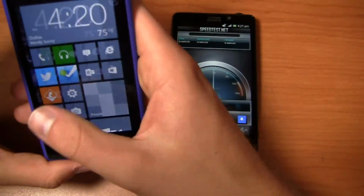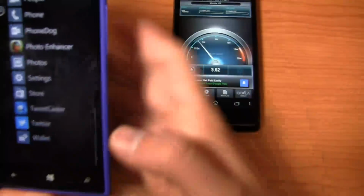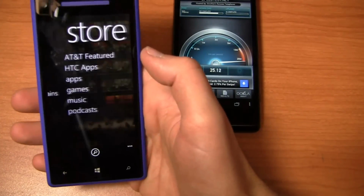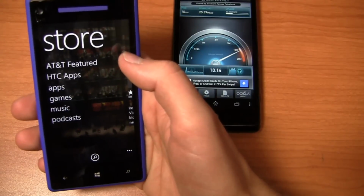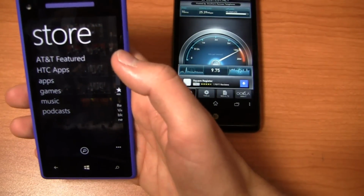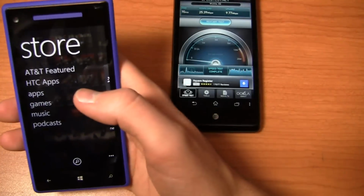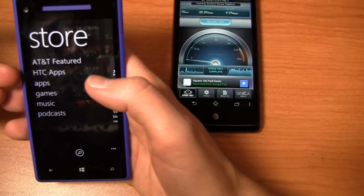And while we're doing that, we're going to take a look over here at the Microsoft Store. So I'm going to let that run in the background so you can see that. Over here, now they're rebranding this as the Microsoft Store. No longer is it called Windows Phone Marketplace or anything like that. So I can come in here, or Microsoft Store rather. I've got a couple of different stores within stores. I've got AT&T featured, HTC apps.